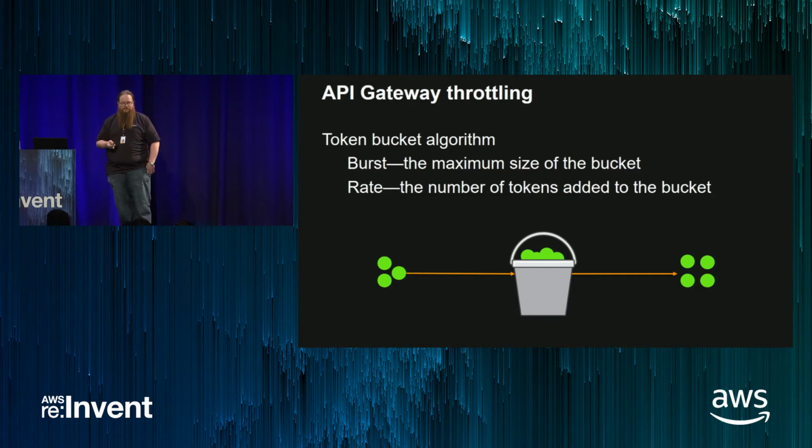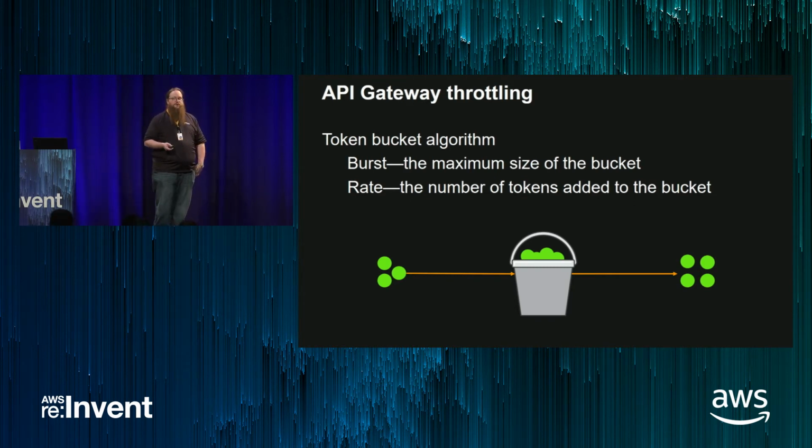It's important to talk a little bit about how API Gateway actually implements throttling. Like a lot of AWS services, it uses a token bucket algorithm. That basically means that when a request comes in, a token is retrieved from the bucket. If there are tokens available in the bucket, it takes a token. If there are no tokens available, that request is considered throttled.